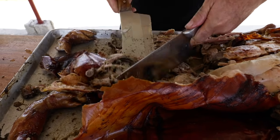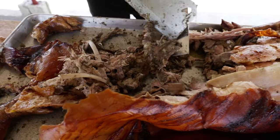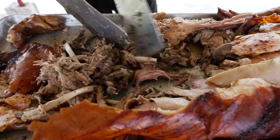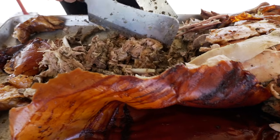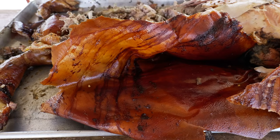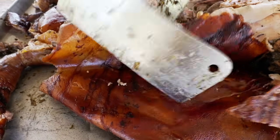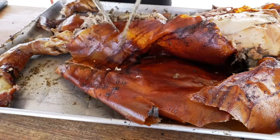Fall off the bone, yeah, man, tender. Sweet. Nice job. What's your seasoning, man? Yeah, man, right to the bone. More piece of that. Yeah, man, definitely.